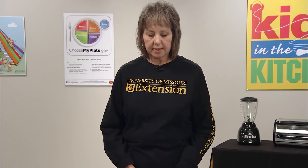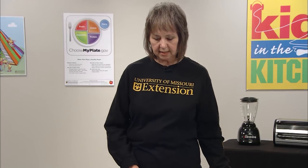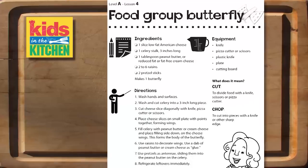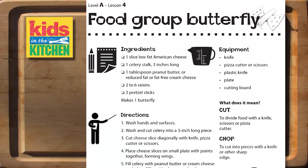With this recipe, I go ahead and I have the celery already washed and ready in stalks, and all they have to do is cut them so that they get practice on cutting using their plastic knives. An alternate lesson or recipe is the food group butterfly. And this is another fun activity that you can choose, and it can extend your lessons. Like if you do the vegetable lesson at another point in time, you could use this recipe.